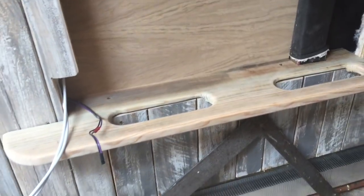So yeah, I'm going to stop for a bit of breakfast now and come back to it in a bit. There we go. Got the telly all set in, ready to go. Just got to do a few connections and we can power it up and see if it works. So yeah, very successful day.